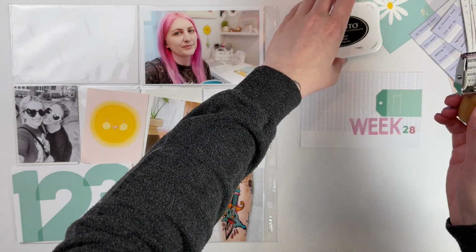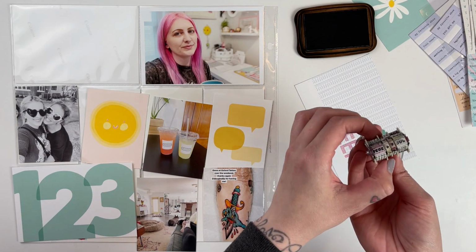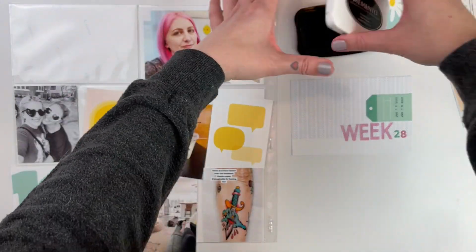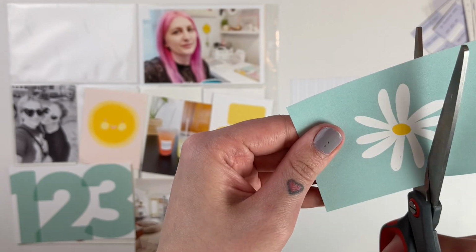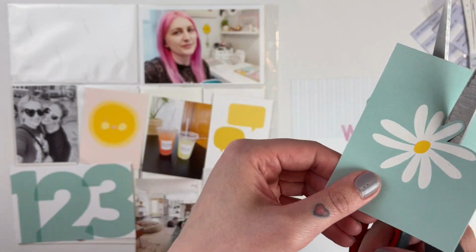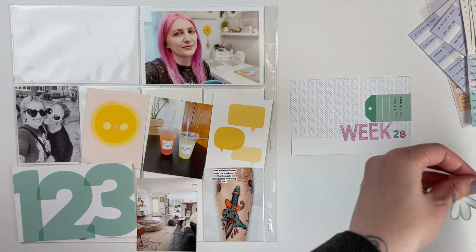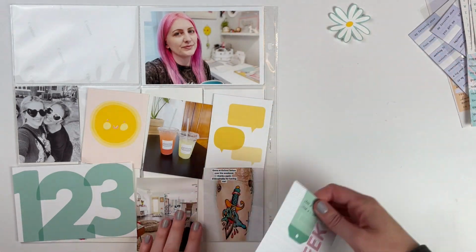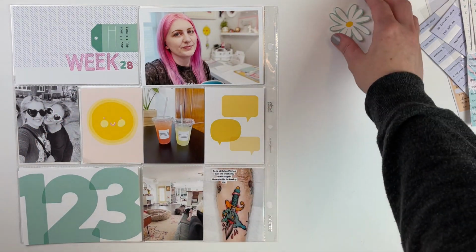This tag is also from Ellie's Studio, and of course I loved how it brought in the color from the 1, 2, 3 card. I'm going to stamp the dates on there, and I don't do too much else to that title card. I try to just keep it simple, but right now I'm fussy cutting out this floral, which I think is from the Studio Calico printables that I printed off a bunch of different kits the other day. But spoiler alert, I do not end up using that flower.